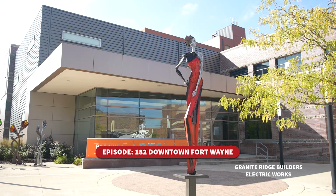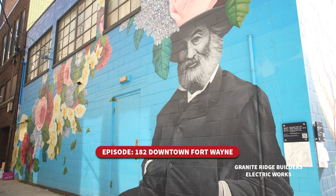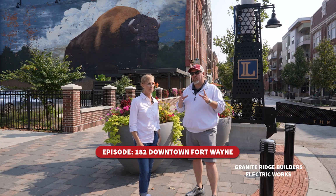And then we have a great art district downtown. So you can go on a nice walking tour, and there's murals on all sorts of buildings. Makes it a great place for family pictures or just to walk around with your family and look at the great artists that are displayed down there. Absolutely.